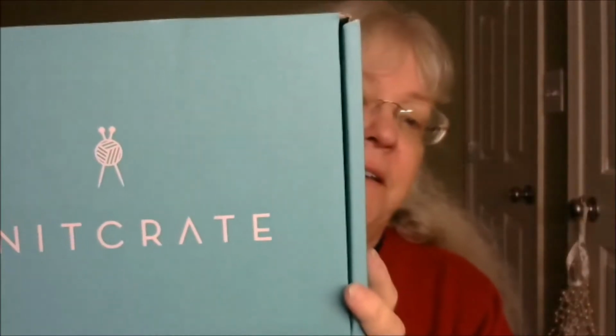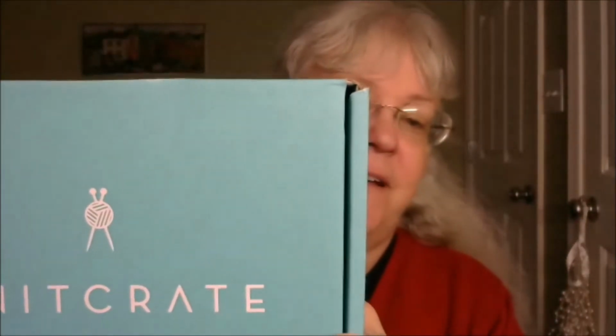So, there is the box. I have not opened it yet. So, we're going to open it together. And let's hope I like it this month. So, using my scissors, slitting it open. And I will try to open it up without dumping things out. Out of the 3 that I've done, this is the 4th box. 2 of them I've managed to open up and spill all the contents onto the floor. So let's try it and look together.